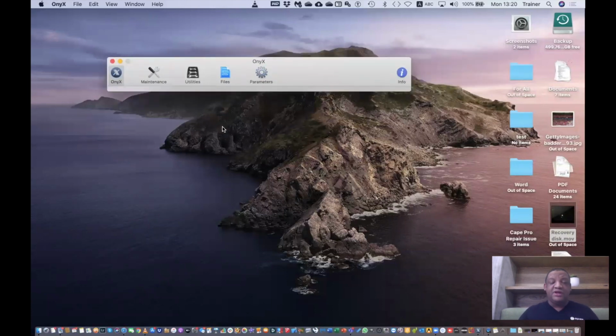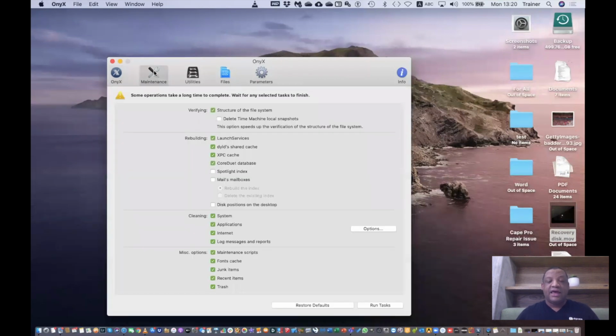If we open it, it will first ask you for your administrative password, normally the password that you log into your computer with. And then from here, you can just go to maintenance and straight ahead run the tasks. It will come up with a spinning beach ball of death, but just let it run through. If you don't want to do it during the day, I would recommend doing it overnight. That's even the better option.